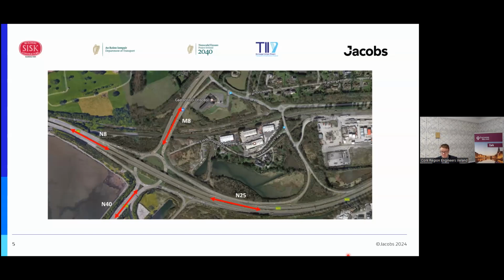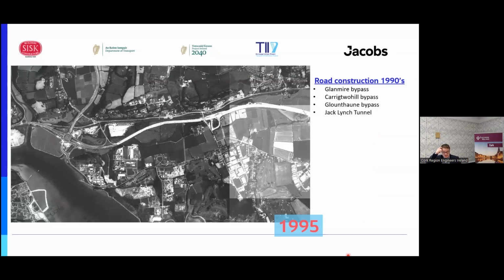So, a small bit of history on the area. This photograph was taken back in 1995. You can see the old roundabout here, and this is the Glanmire bypass, and a section of the Lough bypass being built here to the east. There's been major road construction going on in this area since the late 80s, early 90s, all culminating in the construction of the Jack Lynch Tunnel, which opened in May 1999. And you can see here at the bottom of the picture the casting basin for the Jack Lynch Tunnel on the south bank of the Lee.